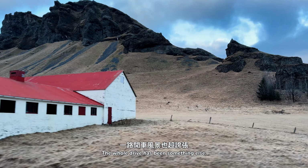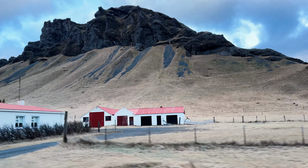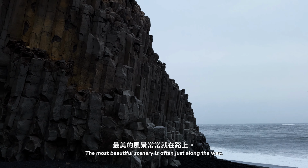The whole drive has been something else. One breathtaking view after another. And it's true what they say, the most beautiful scenery is found just along the way.